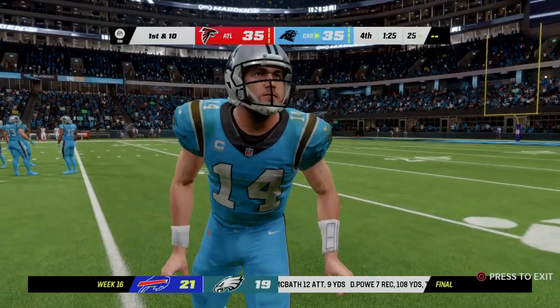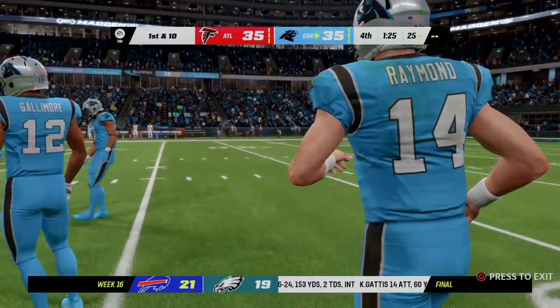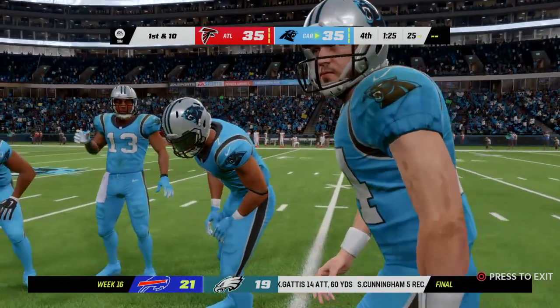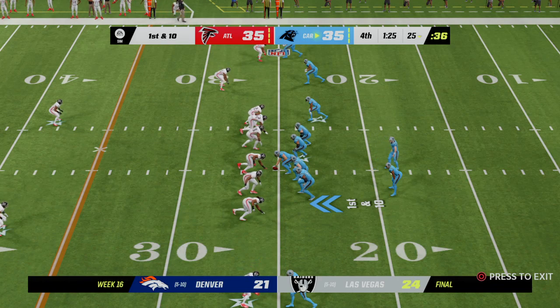The Panthers offense here, they get ready to head back on the field. Well, partner, here it is. They've got the chance to win the game. You'd have to think they need to get it near the opposite 40 to have a chance to kick a game-winning field goal. We'll see what they can do.